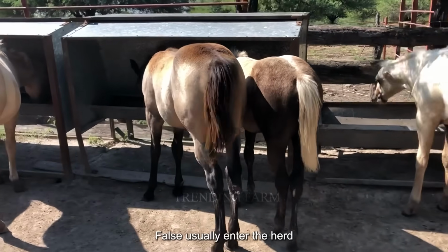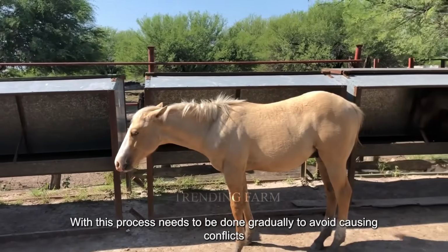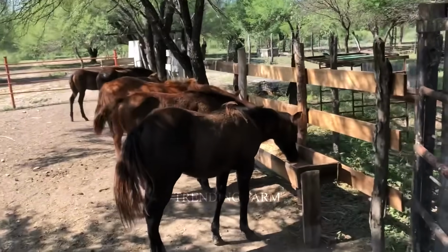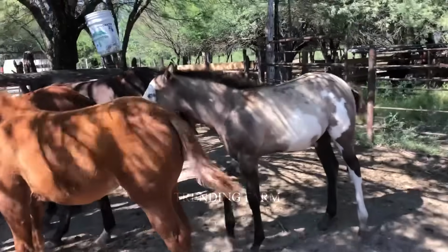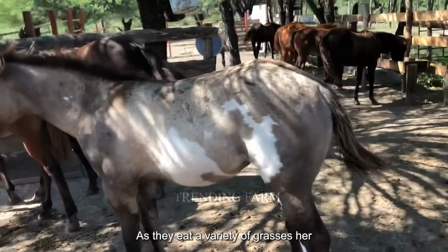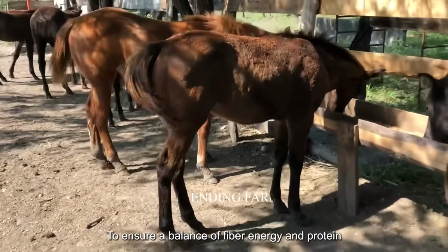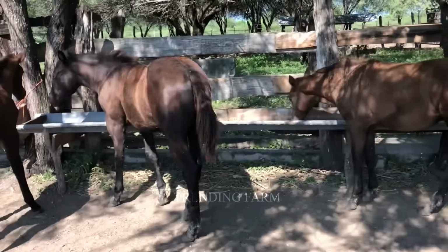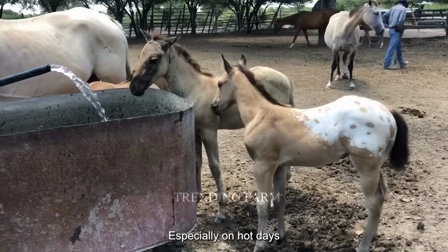Foals usually enter the herd after about 6 to 8 months, but this process needs to be done gradually to avoid causing conflicts between members of the herd. Caring for horses requires a deep understanding of nutrition, as they eat a variety of grasses, herbs, and concentrates to ensure a balance of fiber, energy, and protein. Clean drinking water is important, especially on hot days.